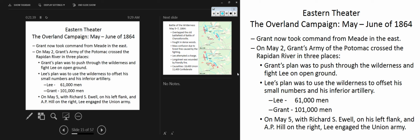Lee's plan: use the wilderness to offset the small numbers and his inferior artillery, because remember, coming out of Gettysburg, the Confederate artillery was running way low on supply. Lee's strength, 61,000. Grant's strength, 101,000, and that's not even with reinforcements. So on May 5th, Richard Ewell on the left flank, A.P. Hill on the right, and Lee engages the Union Army.